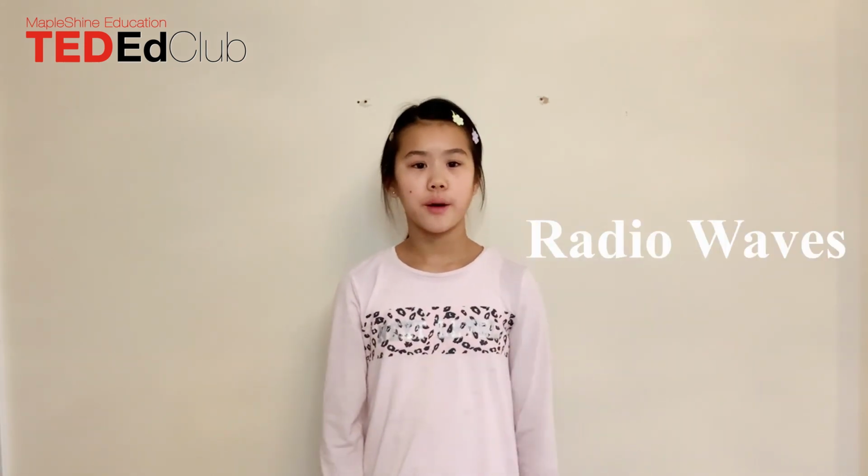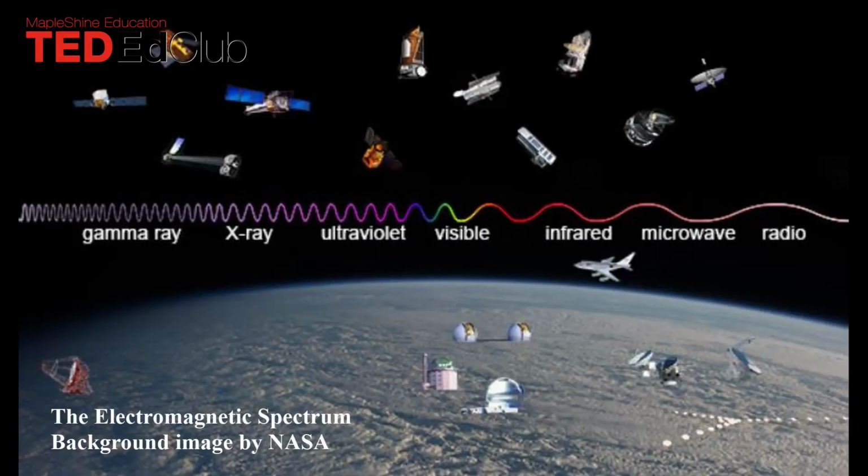Third, studying radio waves from other objects. A radio wave is an electromagnetic wave of frequency between 10 to the exponent of 4 to 10 to the exponent of 12 hertz. It is at the short end of wave frequency and can be used for long-distance communication.